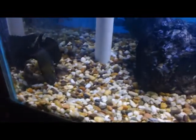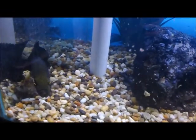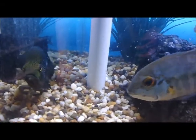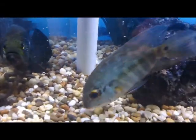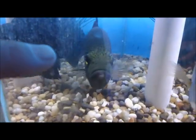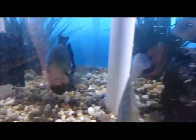See if we can get this right down here. There you go. Did you get him? Paratilapia polleni, another CARES fish. Really big and beautiful. Gets beautiful blue spotting to him. He is from the Madagascar region. Actually, the island of Madagascar.